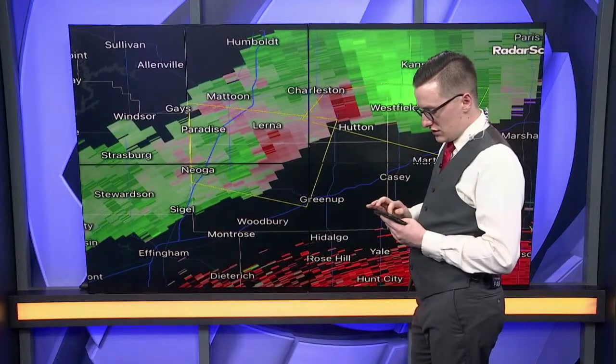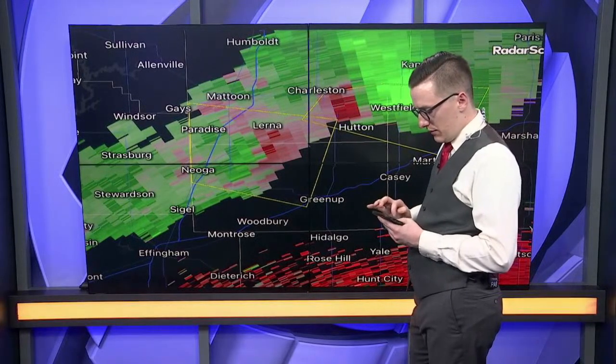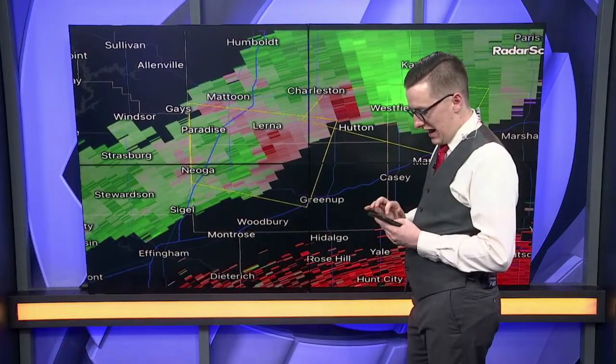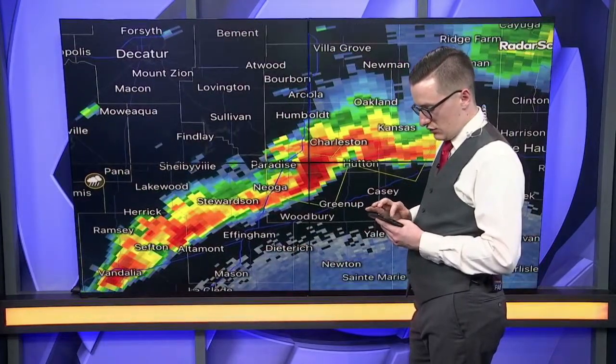That warning expires in 6 minutes, with 60-mile-an-hour winds and quarter-size hail. They still have the tornado possible tag, but at this point I'm not overtly worried about it at this time. Could something still spin up? Okay, maybe, but at this point I'm not really concerned about that.